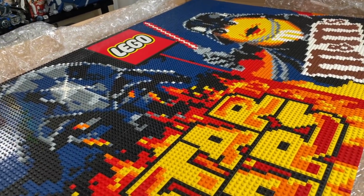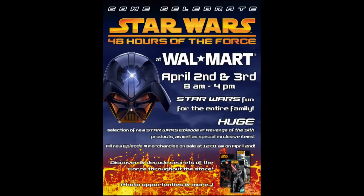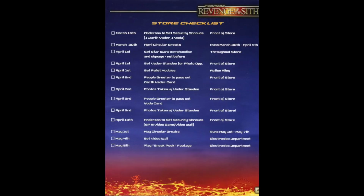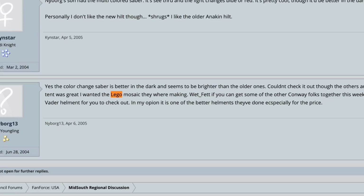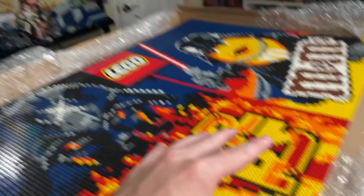So hard to tell exactly, but I did end up finding a bit more info online while editing, and there's this picture here which says Star Wars 48 Hours of the Force, which was the official name of the event they had at Walmart. It was April 2nd and 3rd, 2005, and it was the official release of all the Episode 3 merch, including, of course, the Lego sets. Unfortunately, as far as I can tell, the Lego Mosaic was not advertised in any of the advertising for it. But I did find a couple of forum posts that loosely mention Lego, just the mentioning of its existence, and someone also mentioned that they wanted it, but they didn't mention that there was any particular way to get it. A very cool piece nonetheless, and something in the future you will see in the background.